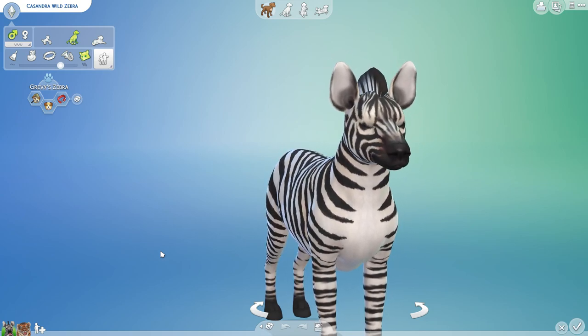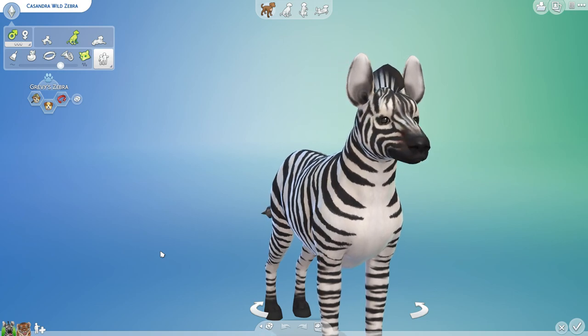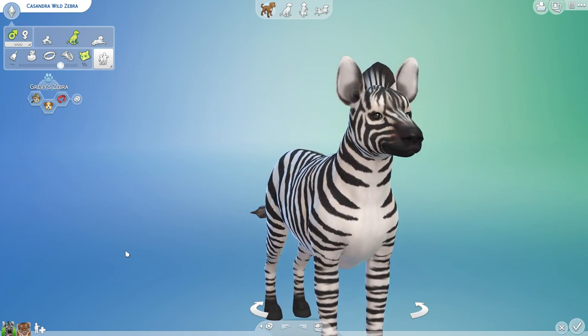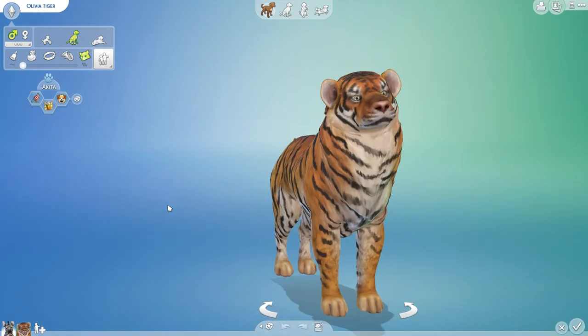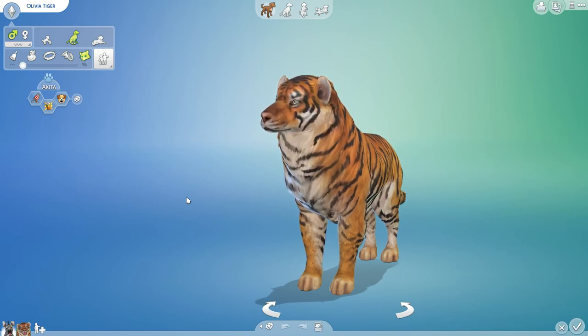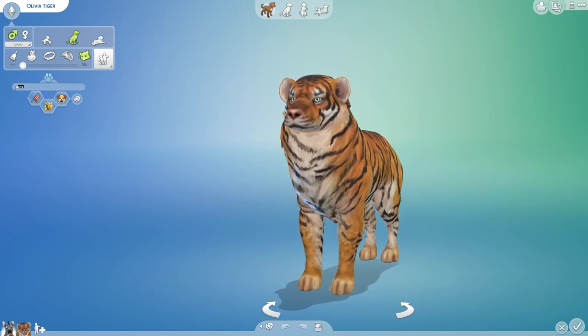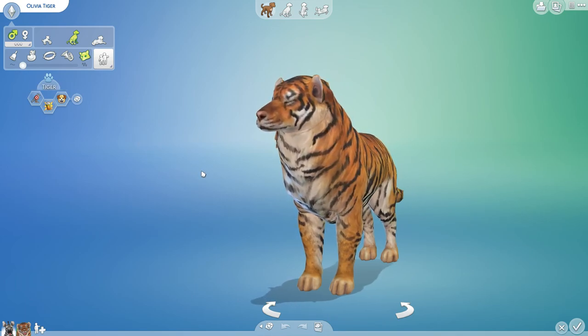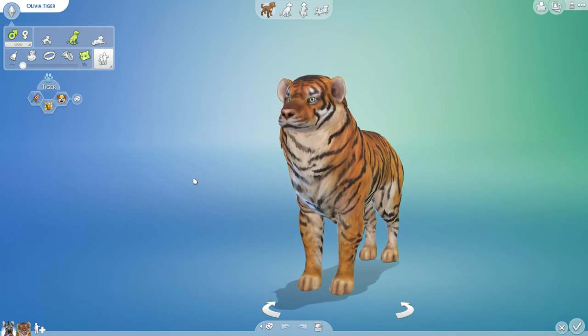So today we actually have Cassandra, the wild zebra, who has begun to stray from the herd, and she is actually going to bump into Olivia, the tiger. So in fact, you're not an Akita anymore, Olivia. You have been transformed into a tiger. Thank you very much. There we go. And I'm very excited about this because I really love both species.